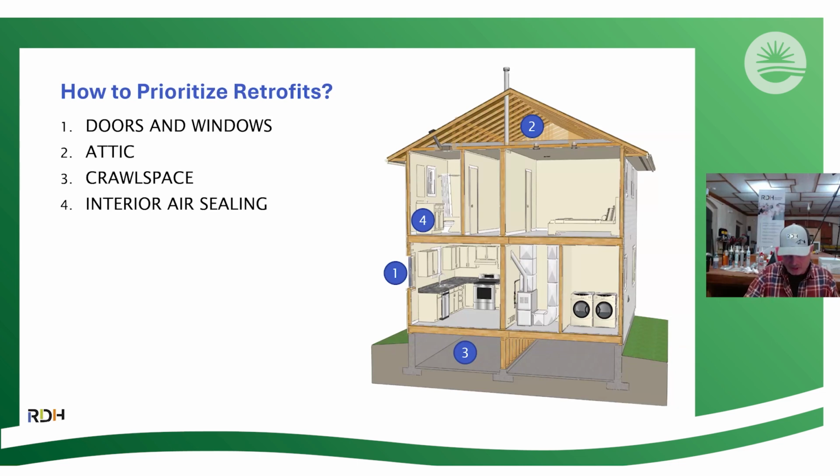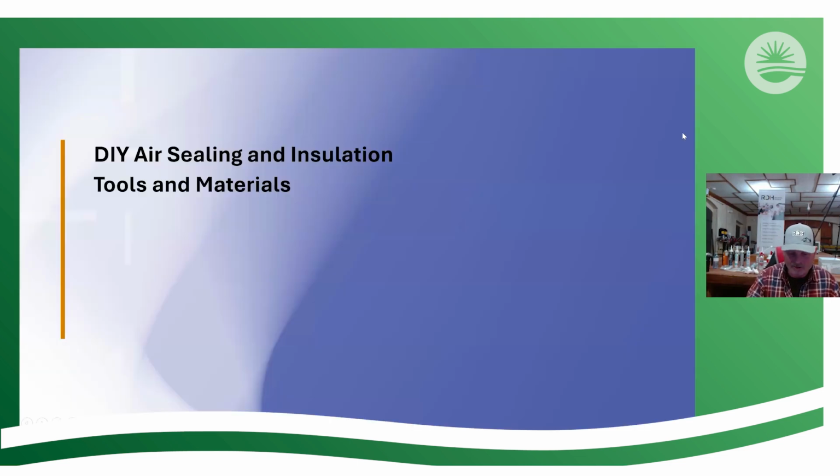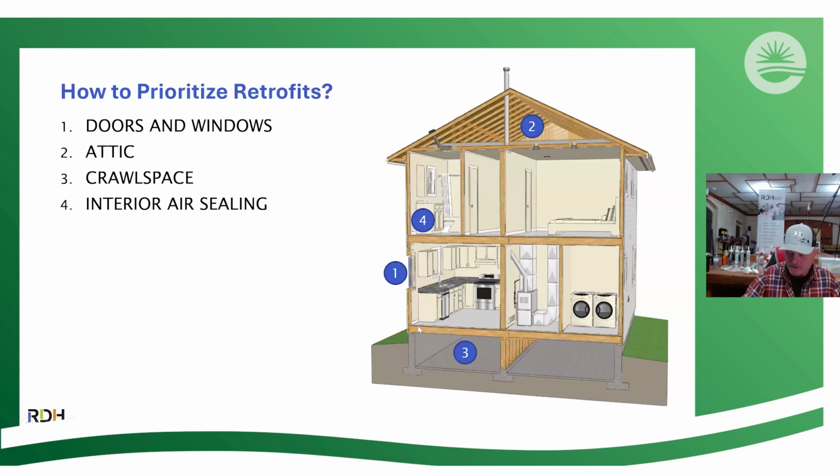But just know that there's a lot of receptacles. The air barrier is typically not continuous there. And you can think, how many receptacles do I have in the exterior wall of my home? Oh, my goodness, lots. Okay. What about my crawl space? Is it vented? Am I getting leakage up through from the crawl space? Perhaps.